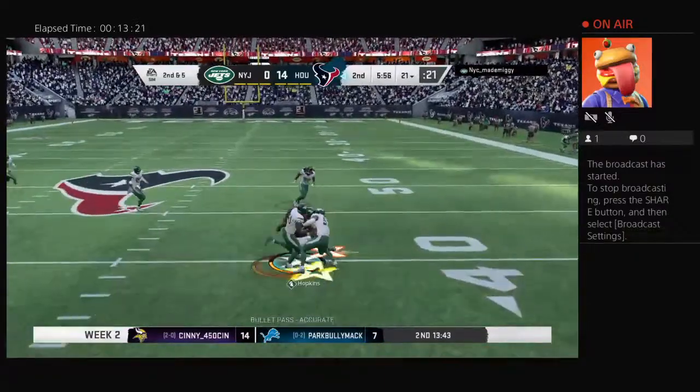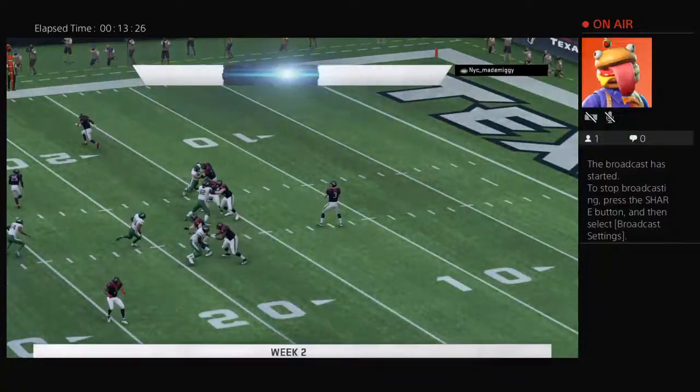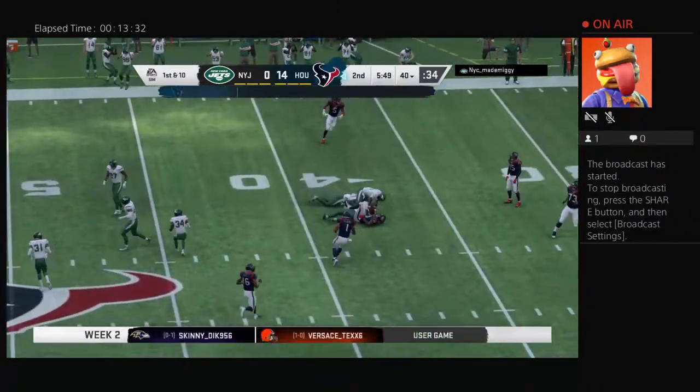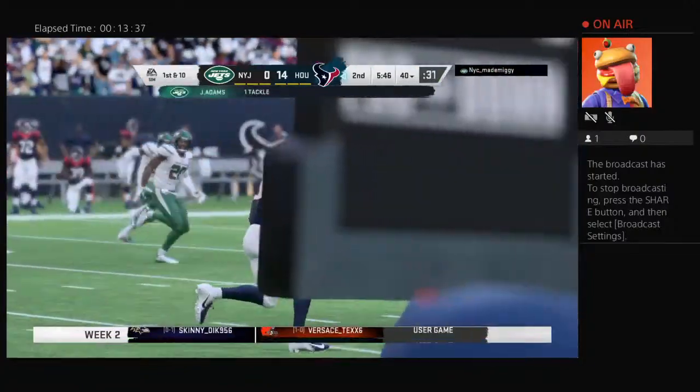Rosen with a catch made by Hopkins. And down he goes, but he takes it up to the 40. He's exceeded his receiving yards from a week ago, and we're still in the first half. It's a 1st down. First and 10 at the 40-yard line.